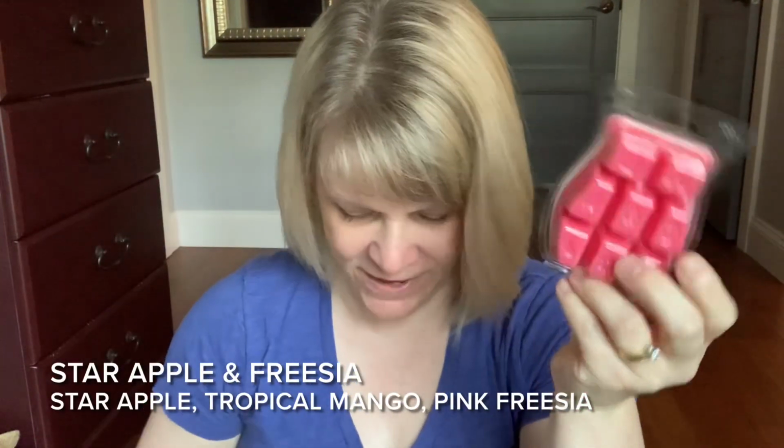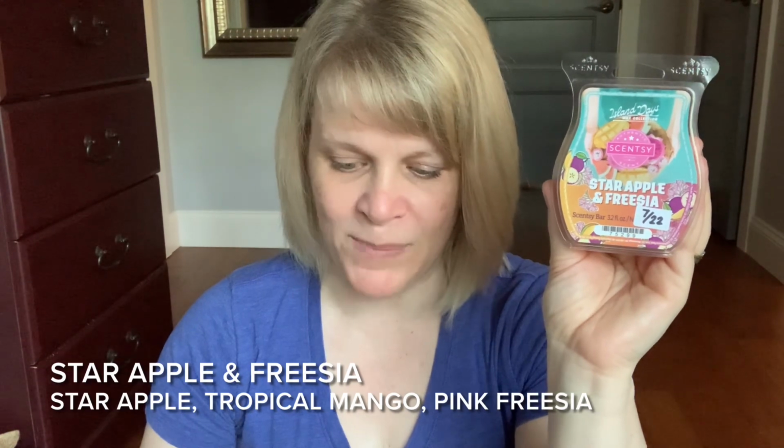The next one is Star Apple and Freesia. This one was probably one of my favorite ones, if not my favorite. I would put this in the fruity section, and it's about a medium intensity on cold sniff. Scentsy says, a burst of star apple and tropical mango garnished with pink freesia.